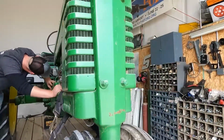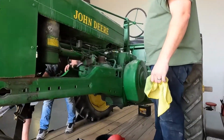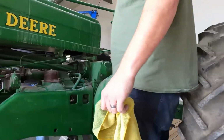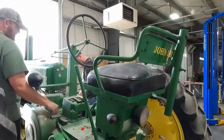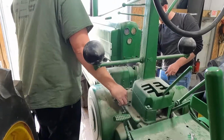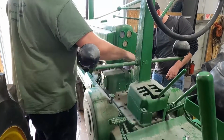Put a screwdriver on one of the spark plugs. Or just hold the wire. It's only 6 volt. Well, here, I'll do this. I'll do the dark one. You say grab a pair of pliers. Here, yeah. Ready? Yep. Put that switch.